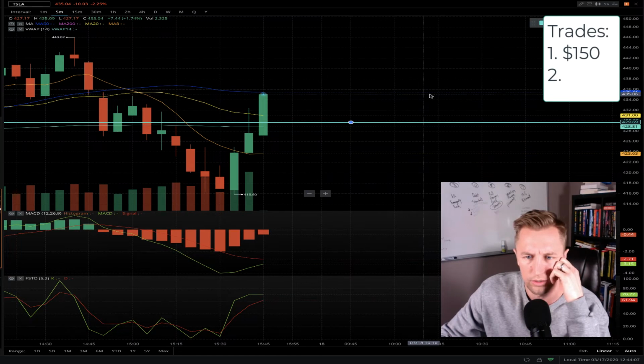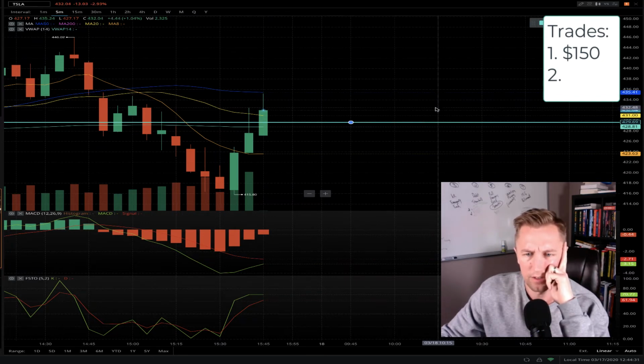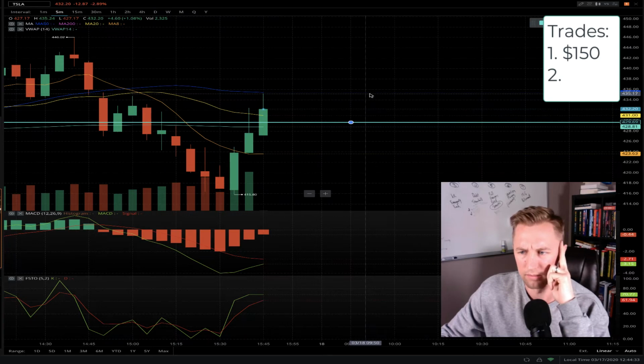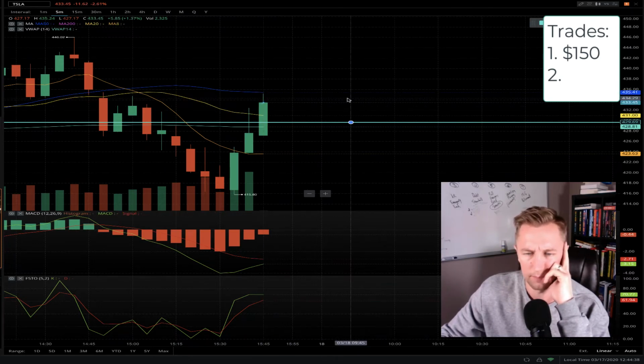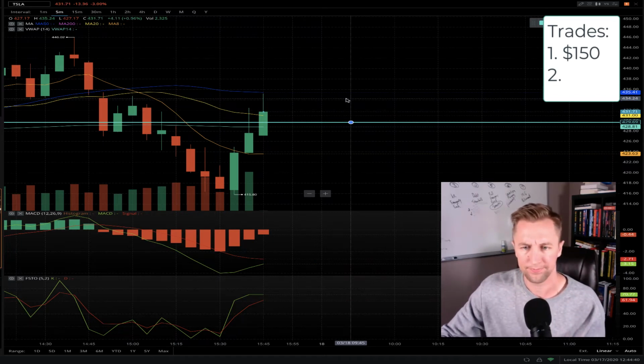Okay, I'm going to short another 100 right here. If it picks it up, did it pick it up? I don't know if that picked it up. It should have picked it up. Oh no, okay, it didn't pick it up. Bummer.